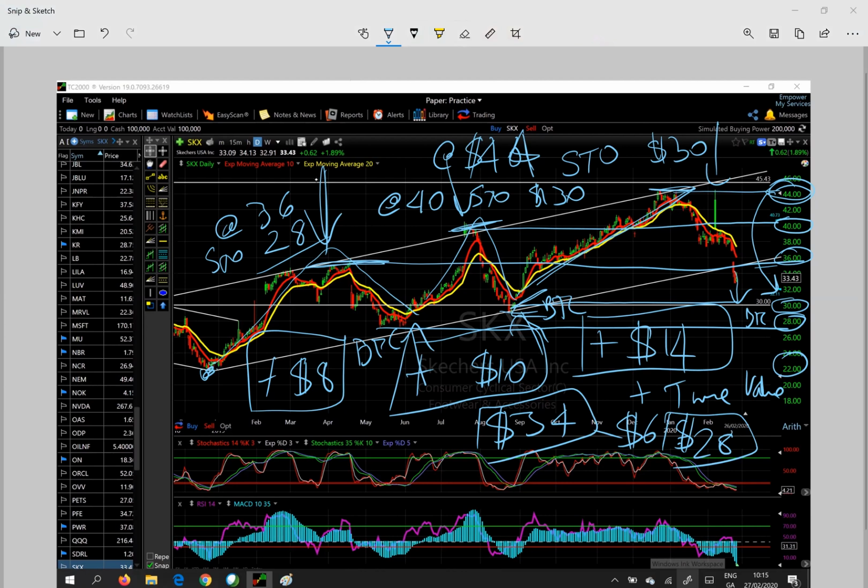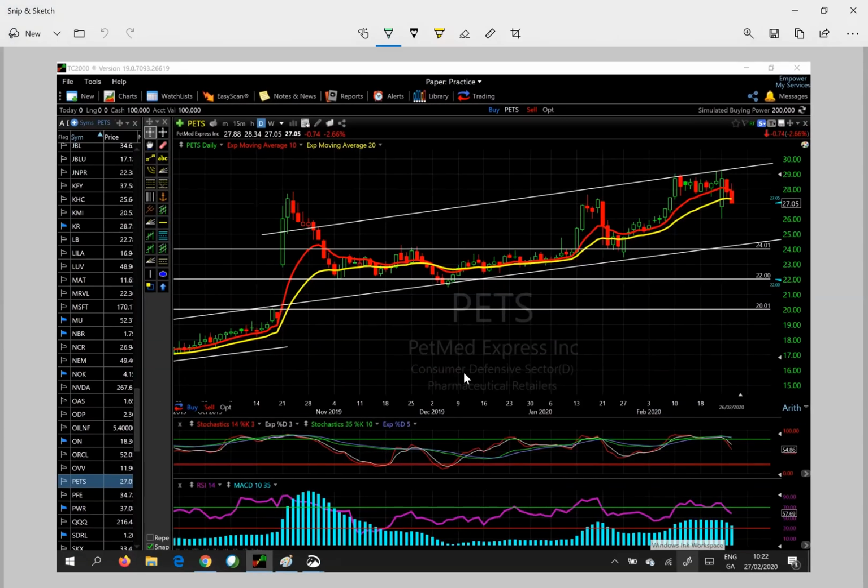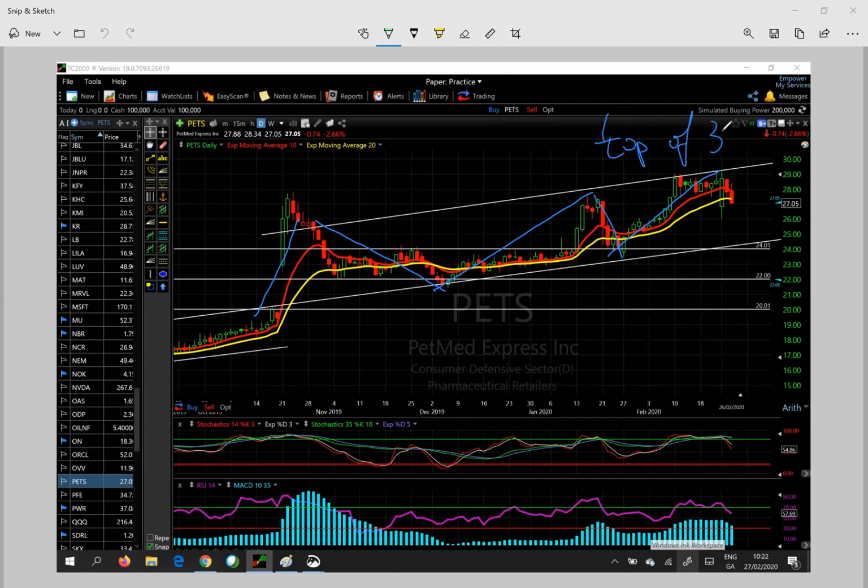let's make sure we're sharing it. Make it full screen. So here's a proactive example. The shares here in this example have gone up, come back down, gone up, come back down, and they're up now. So now that you're at the top of the third roll here, you anticipate it's going to drop at least to here and probably back to the previous low.